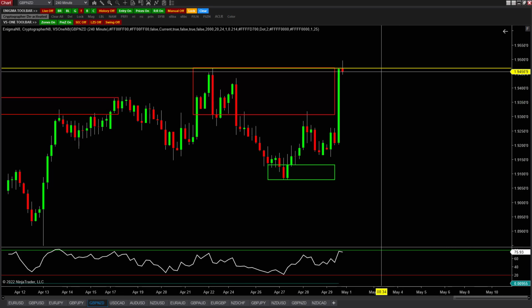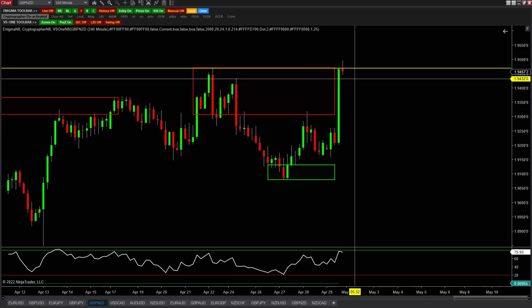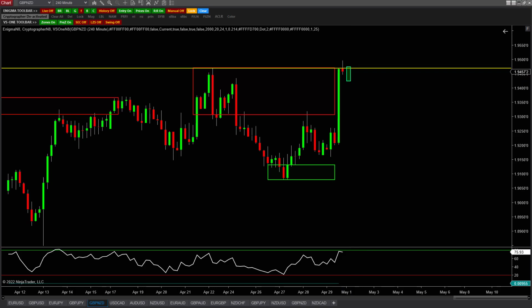So this is a prime level for a 3-bar reversal. We have a high momentum candle up. We have a doji, which is indecision. If we were to get a lower low, lower close, that would be a quality sign for potential sellers to be here.